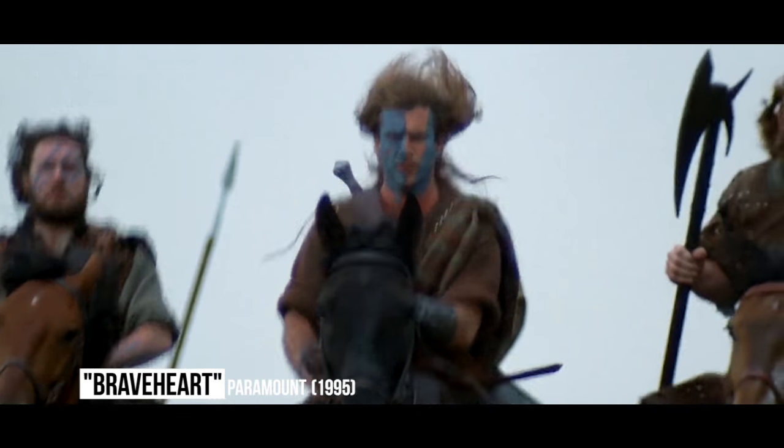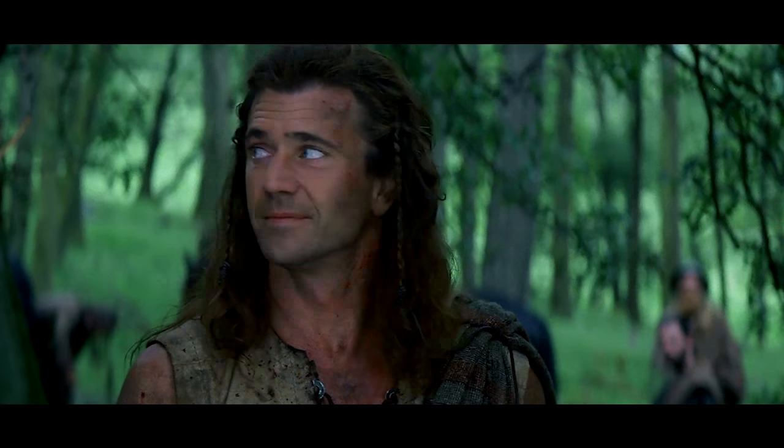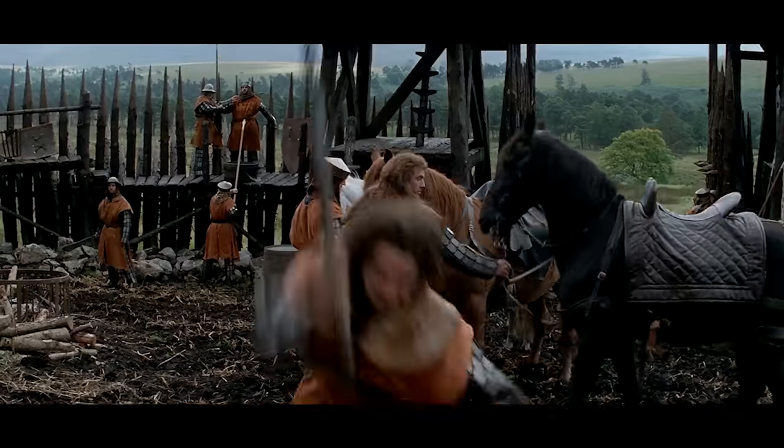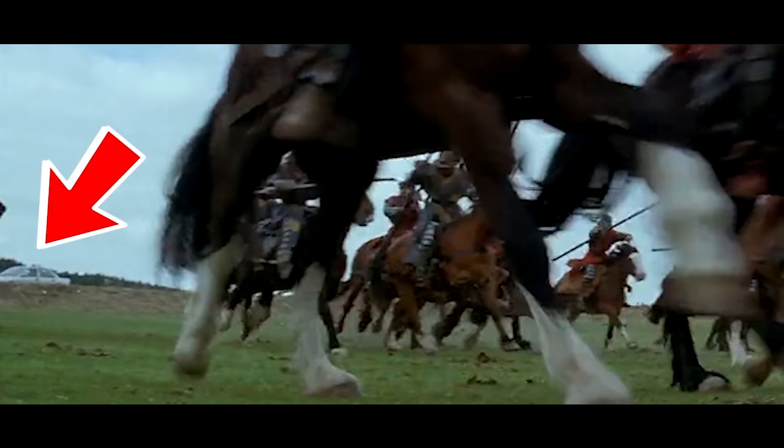In Mel Gibson's epic biographical war drama, we see the events of the First War of Scottish Independence against King Edward I of England. The Academy Award-winning film does a fantastic job at portraying life during this time. But due to some editing misses, we see a bit of the future in this faraway land. The more noticeable moment occurs during a battle scene, when a white car can be seen driving by.